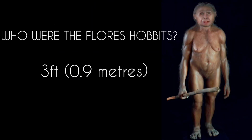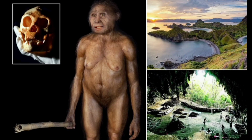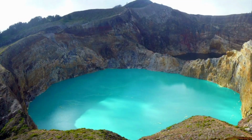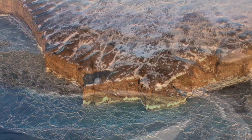Standing a little over 3 feet, 0.9 meters, tall, the inhabitants of Liang Bua Cave on the remote Indonesian island of Flores are known from just a few fragmented remains. The first remains were found in 2003, and since then partial skeletons of 9 individuals, including 1 complete skull, have been unearthed.